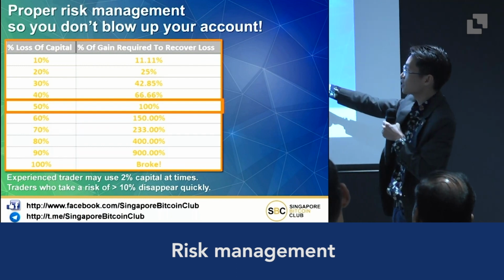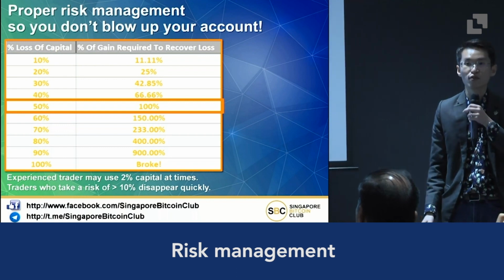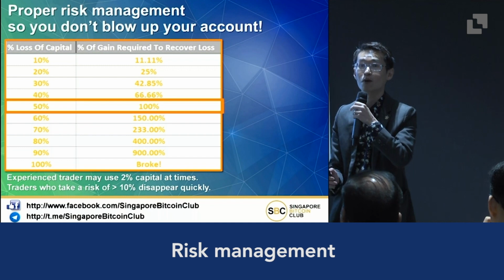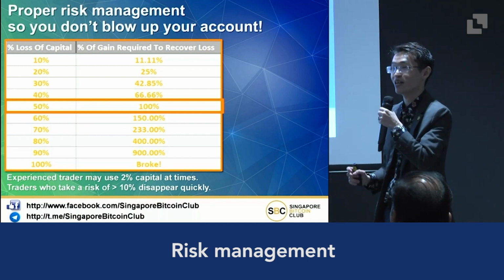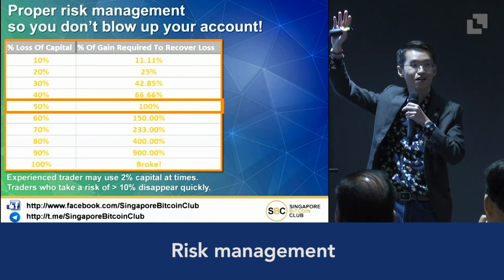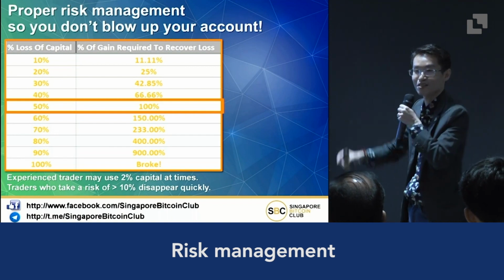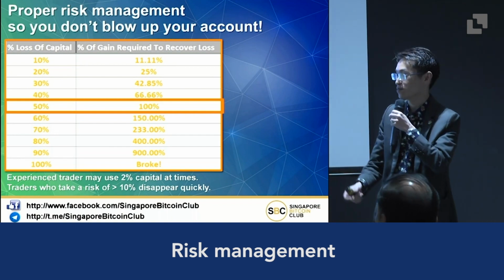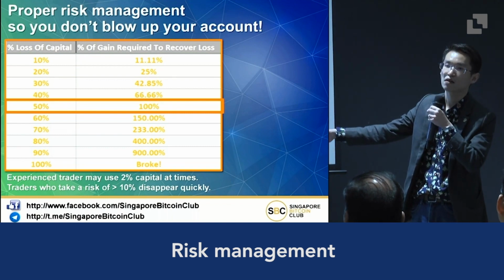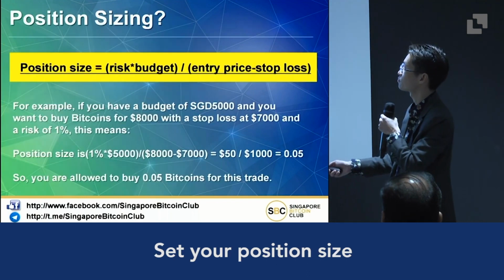So just imagine. For experienced traders, normally we don't even dare to go all in. Probably we only risk 2%. For beginners, please, 0.5 or 1% maximum. Which means if you have $10,000, 1% of 10,000 is how much? Anyone can tell me? You can only risk 1% of 10,000, not go all in, unless you have more capital. Traders who risk more than 10% will disappear quickly. That's not speculation, that's a problem. You don't know how to do proper risk management.